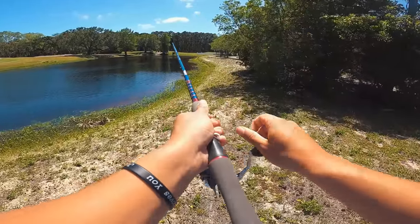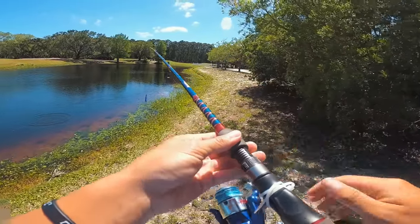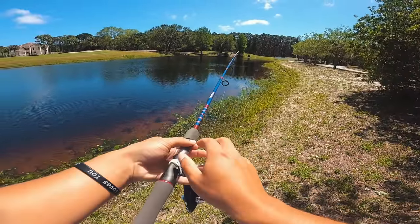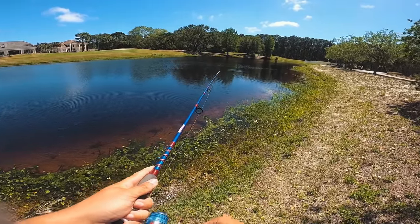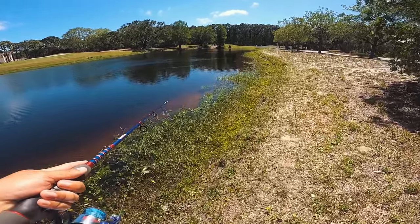First spot of the day, I'm gonna start with this blue lizard. I don't know how it's gonna go with the 6'6" medium slow, but first cast ain't too bad. These zip ties suck. I can tell you that for sure. Might try to get rid of those.